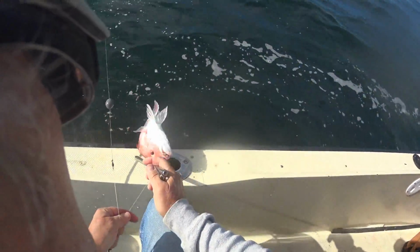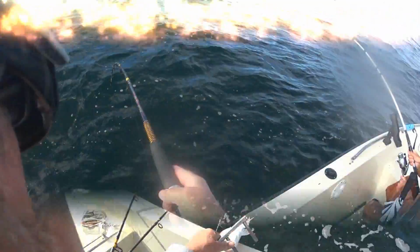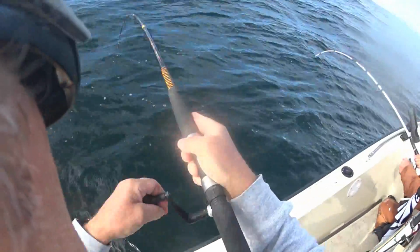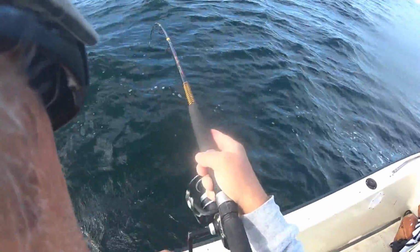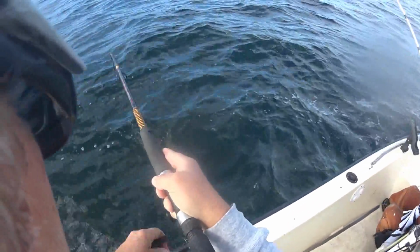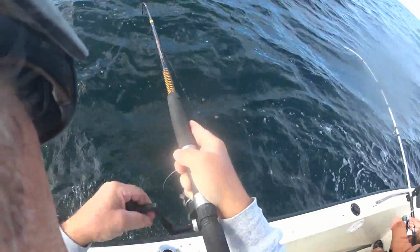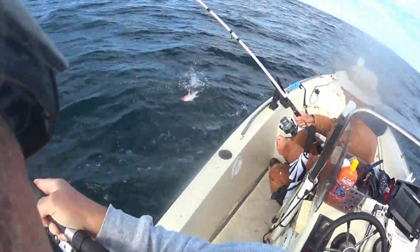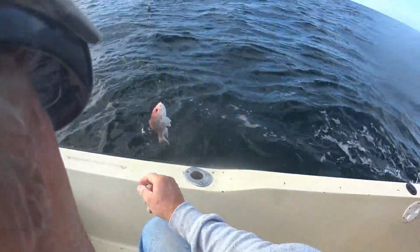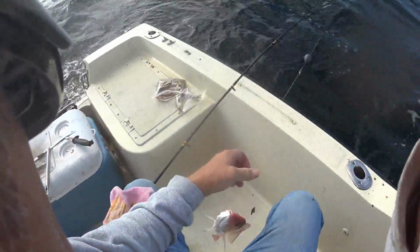I got a feeling, John, you got a red snapper too. This is how we do it, folks, in Florida. We don't catch one fish at a time. We double up on them. Unfortunately, I don't think I can put this one in the cooler. I don't think John can put his in the cooler. Nope, and nope. I keep catching the bigger ones though. I'm gonna get mad at him.